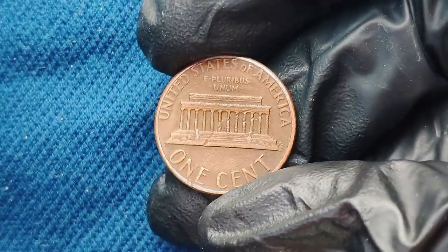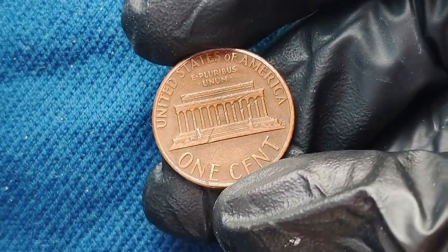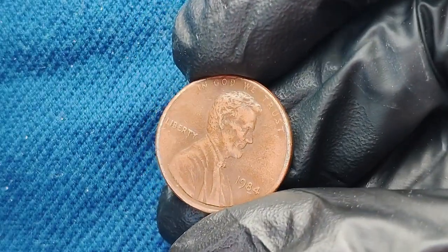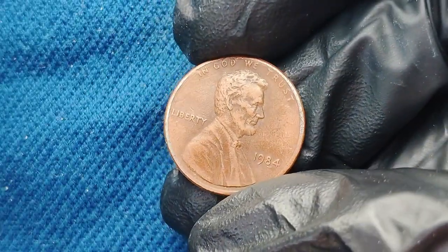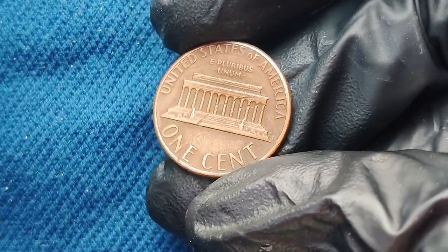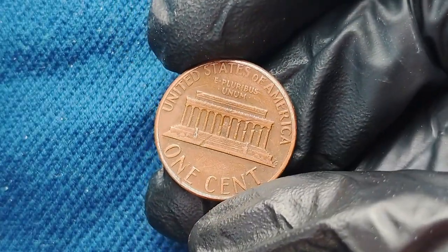You see, in 1984, pennies were struck at both the Philadelphia and Denver mints. Normally, the Philadelphia coins carry no mint mark, while Denver coins proudly display a small D. But a rare subset of these Philadelphia coins was struck under unusual conditions, creating errors that now send collectors into a frenzy.